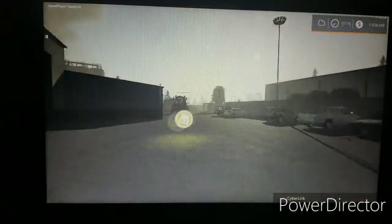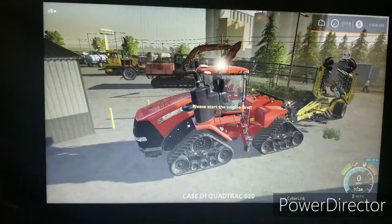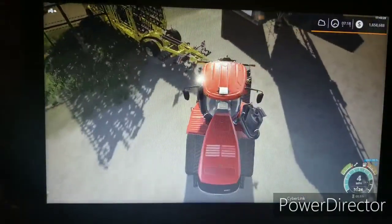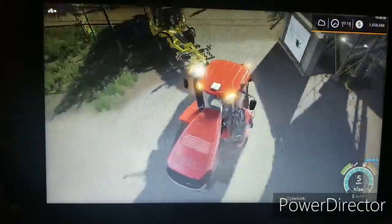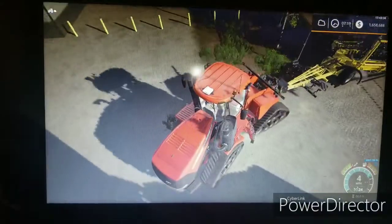Alright, now let's get this car ready. But all you need to do is back up. He's just a lazy bastard.